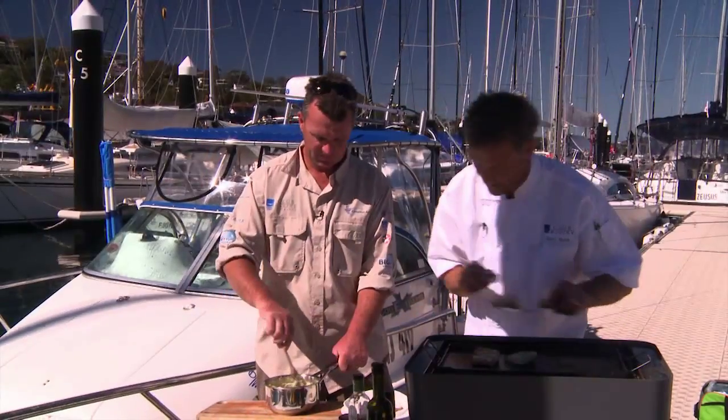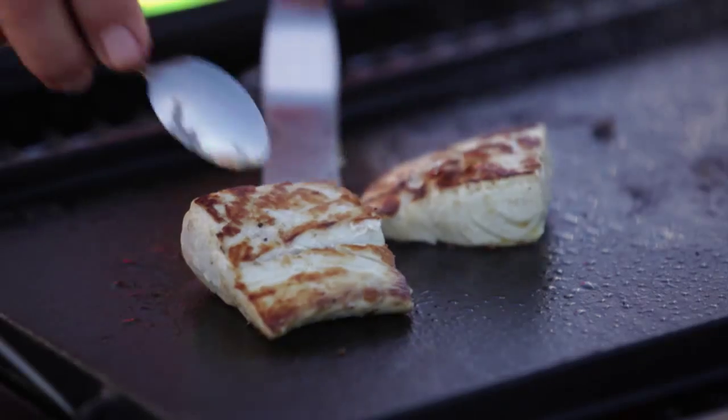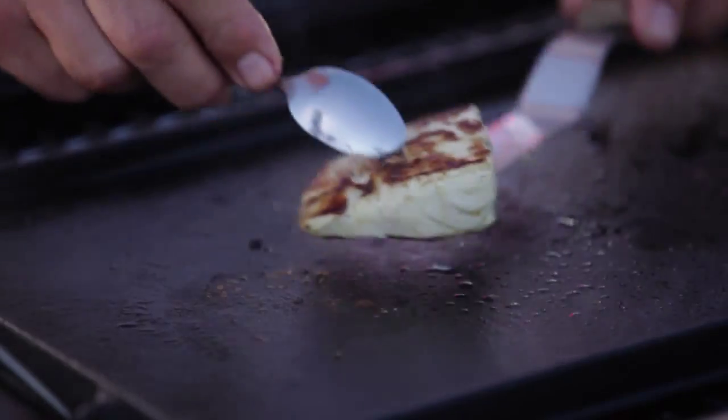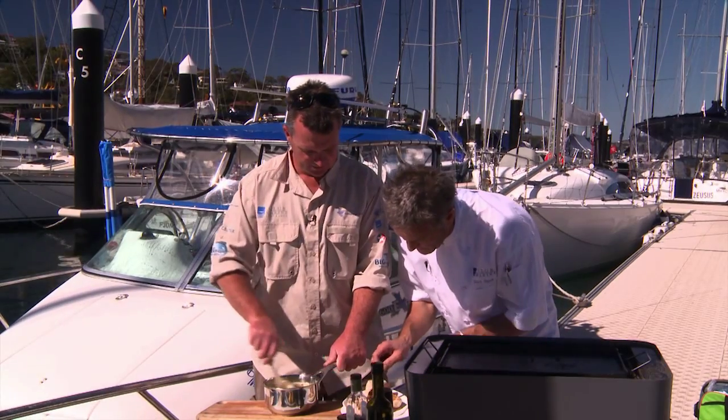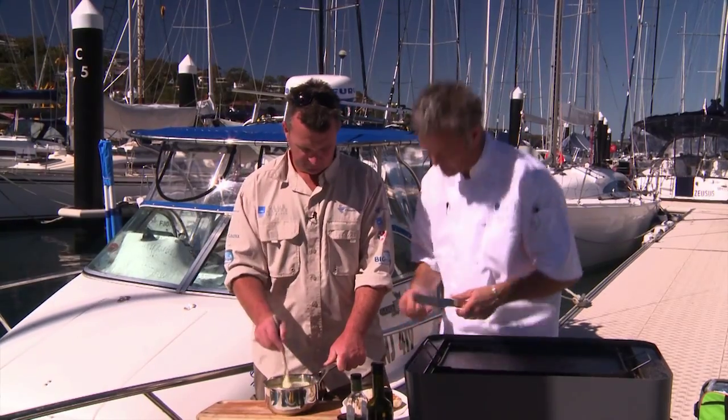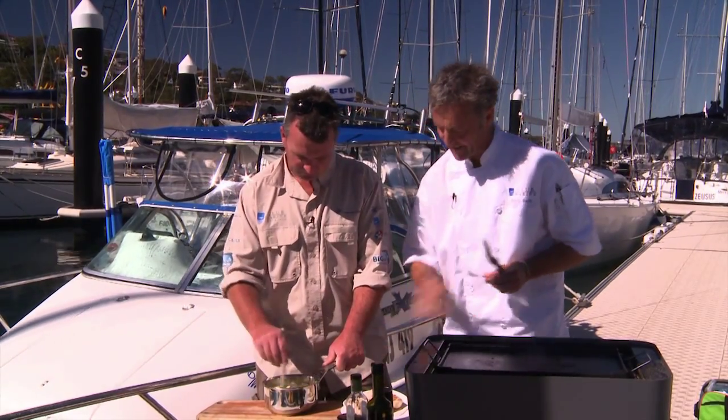Are these good? All right. So very happy with those. Place those on. Look at that, you can see as I squeeze it, there's a little puff of juice, so you know it's nice and moist. Yep. Gonna let that sit for a moment.